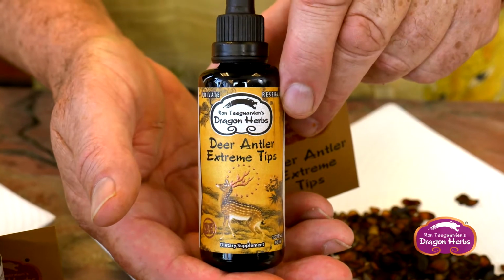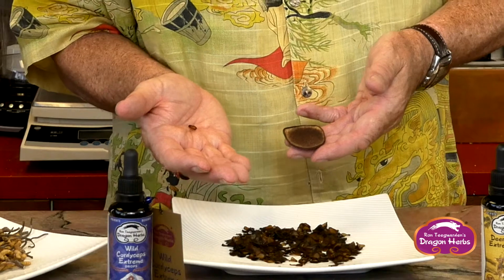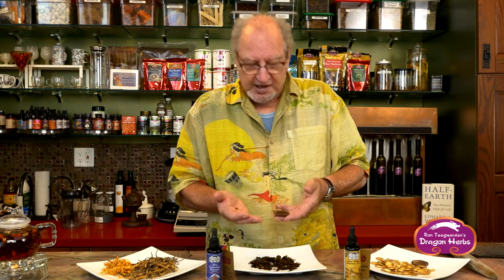There's no competition on the level of making something for this. Most products use this as opposed to that. And in this case, smaller is much, much better, because this means it's younger, it's the active part.